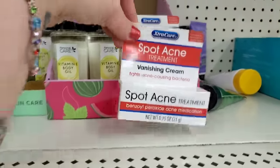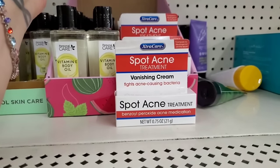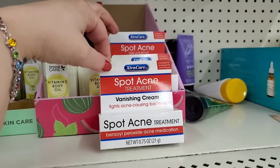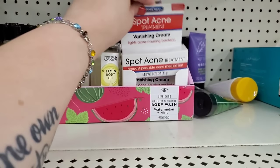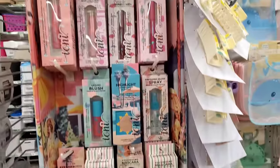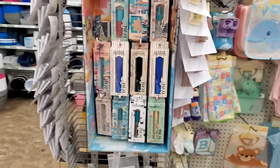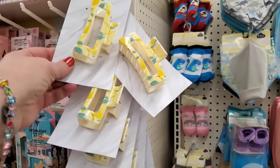This is by Extra Care Spot Acne Treatment, Benzoyl Peroxide Acne Medication Vanishing Cream, Fights Acne-Causing Bacteria, compared to Neutrogena on the spot. Wow, this is cool. Really cool. For $1.25, I think I need one of these for my son. If you happen to be looking for this Ioni Cali Beauty Bar and you're local to Rahway store, they have it. This store has a lot of stuff that seems to not be in other stores, and it doesn't seem so very frequented.